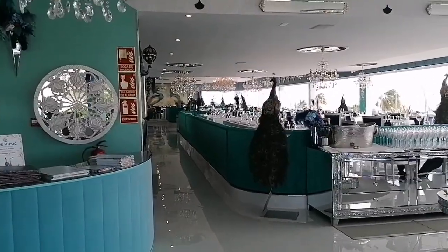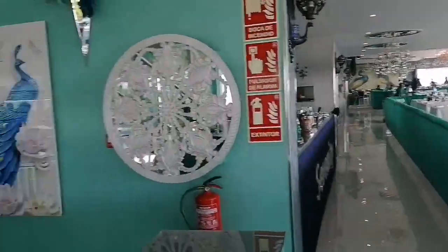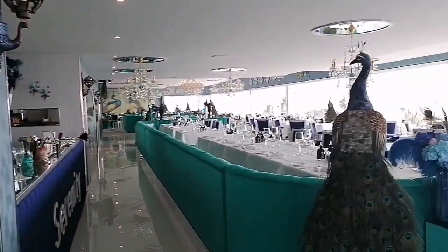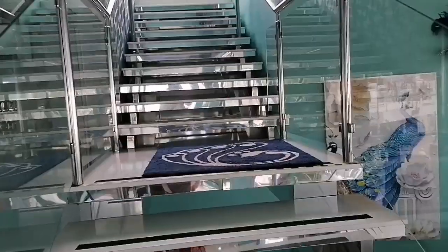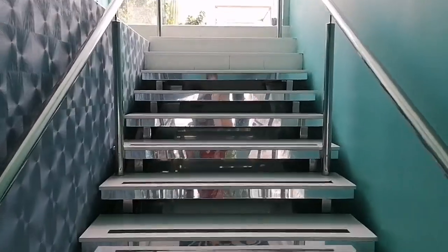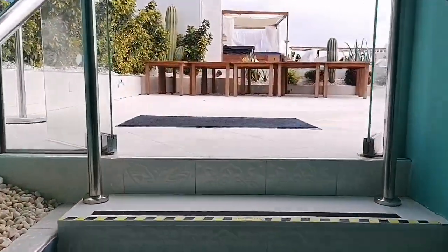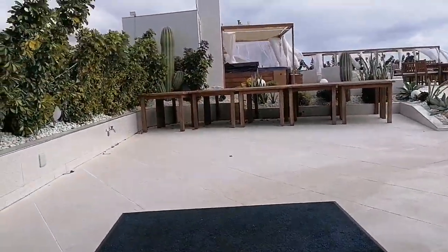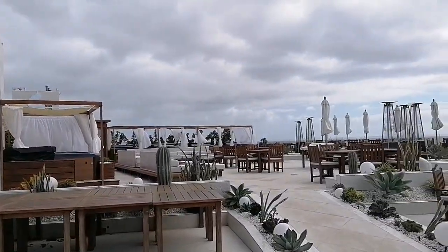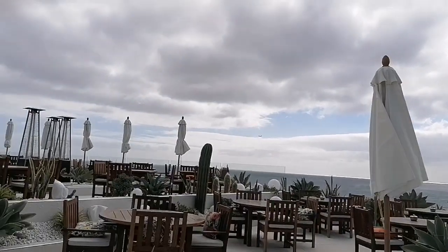So when I was looking on the internet, this is what I mainly saw, but all these beautiful peacocks everywhere, which looks really lovely. And then look at, oh my goodness, up to the second floor. Now, as I said before, it is a little bit windy today, it's still warm, but I'm still going to want to sit up here. Hola.